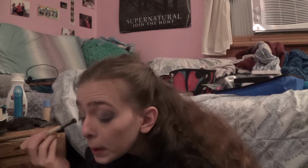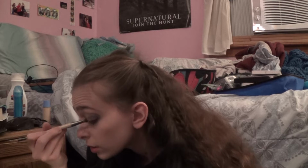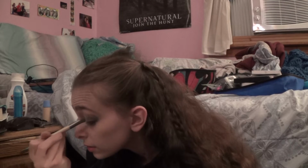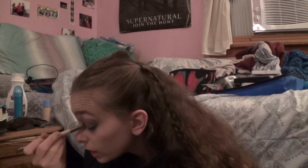Also, the lighting in my room is terrible. I actually have two lamps on right now, but it's all really, really warm lighting and dark. So it's really hard to film in here or do makeup, which could also, can I use this as an excuse to be bad at makeup? It's just because I can't see what I'm doing. I'm going to use that as an excuse. Even though I've admitted many times before, I don't know what I'm doing.